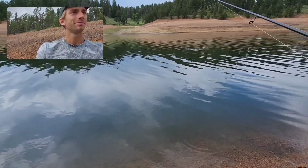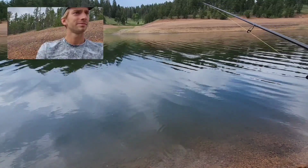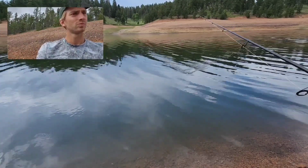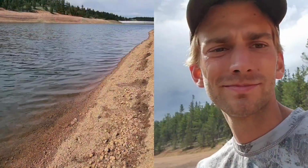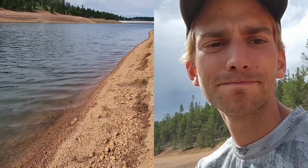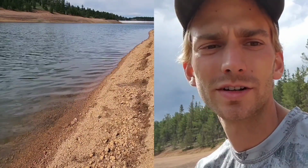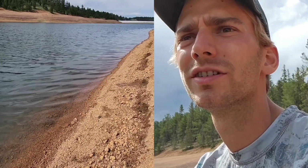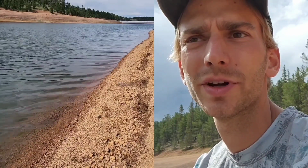They're jumping everywhere. My confidence in this newfangled technique is definitely dwindling. Couple different retrieves. Right now, I'm just letting it float on its own. Getting a little rippled by the waves.